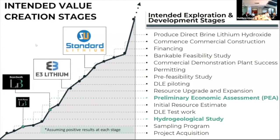So there's the value creation. Obviously, Standard Lithium being the first mover for the oil field DLE space or the unconventional space, working on their demonstration of 5,000 tons of LCE a year. Hope that it's very successful and we'll start seeing the de-risking of the DLE. E3, of course, starting their piloting and starting their pre-fees, and we are closing the gap on that for sure.